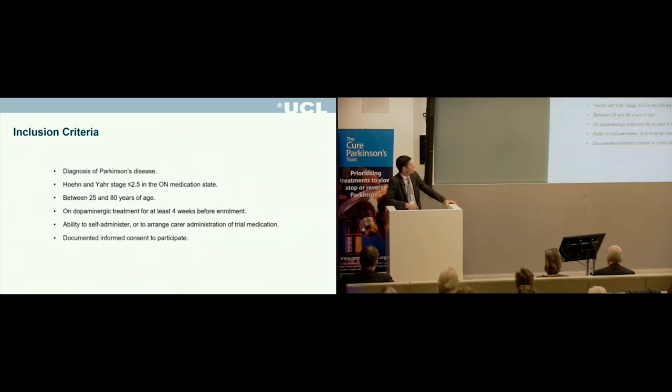We're going to recruit people between the ages of 25 and 80. It's not ageist, it's because exenatide is only licensed up to the age of 75. And we're pushing the boundaries a little bit because we did recruit people up to the age of 75 in the last trial and they carried on injecting for a period of time. And so we do have some data to suggest that up to the age of 80 is safe enough. We can't push it further than that, otherwise the MHRA won't let us.